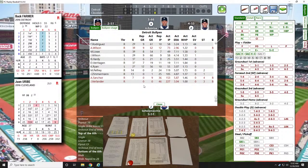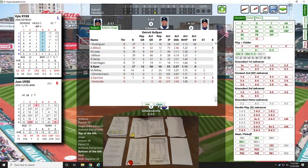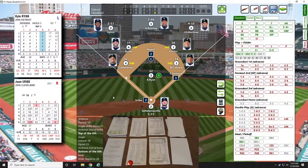And it looks like they're going to bring in the lefty, Ryan. I think they're going to bring in Ryan here. Kyle Ryan. Yeah, that sounds like a good option. We're going to bring in Kyle Ryan to make the old substitution. Let's see what day Kyle Ryan's going to have.